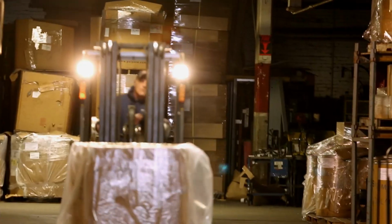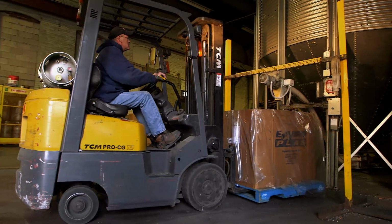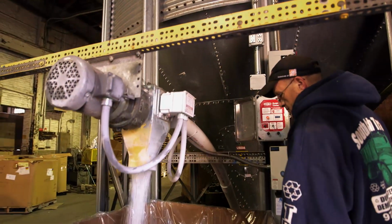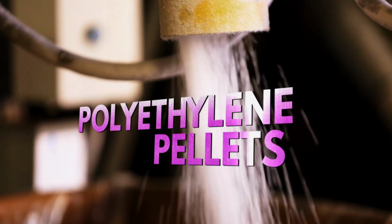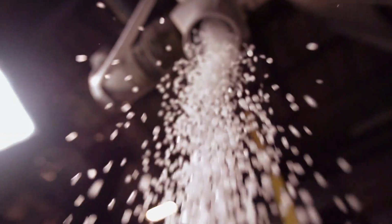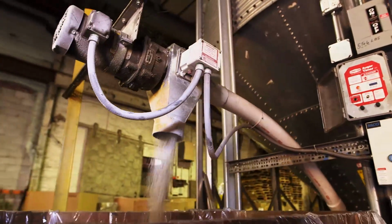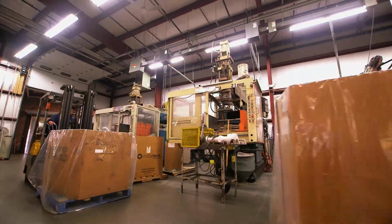The life of the pink flamingo begins on this factory floor, where 454 kilograms of high-density polyethylene pellets, or good old-fashioned plastic, are measured into a box. In 1 year, 250,000 kilograms of plastic will be transformed into flamingos.